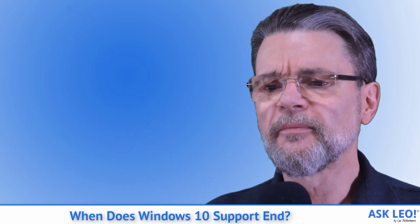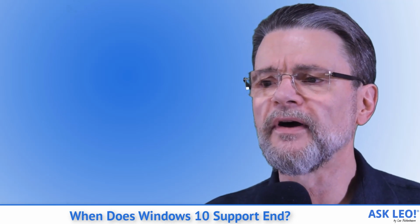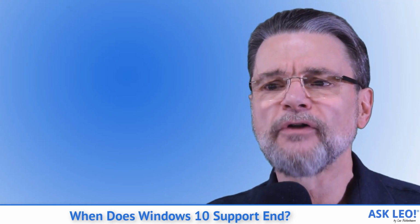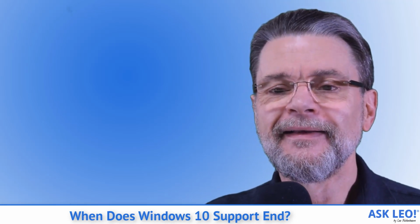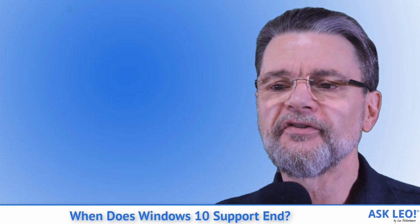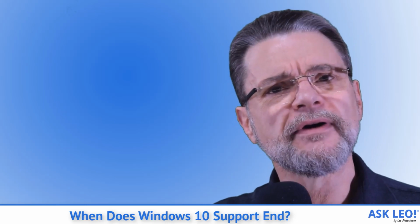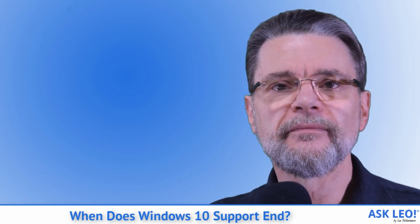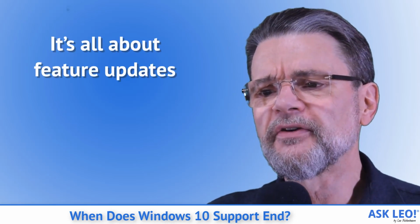With the impending end of support for Windows 7 and the relatively low uptake of Windows 8.1, the next natural question to ask, of course, is how long will Windows 10 be supported? It's complicated. Unlike prior versions of Windows with specific end of support dates, Windows 10 doesn't really have one. Or if you look at it differently, its support ends every 6 months. It's all about feature updates.